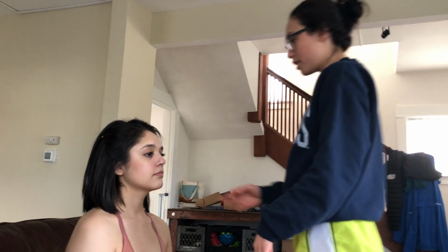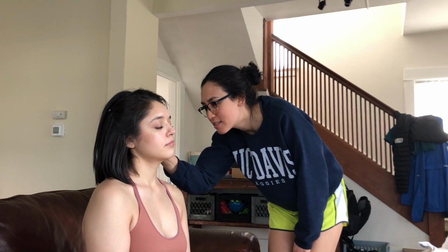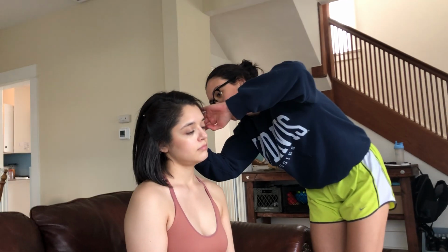Okay. And I'm going to look at your ear here. I'm going to look from the outside. Look at the tragus and the helix, the pinna, and look behind the ear as well. Great. Same with the other side.